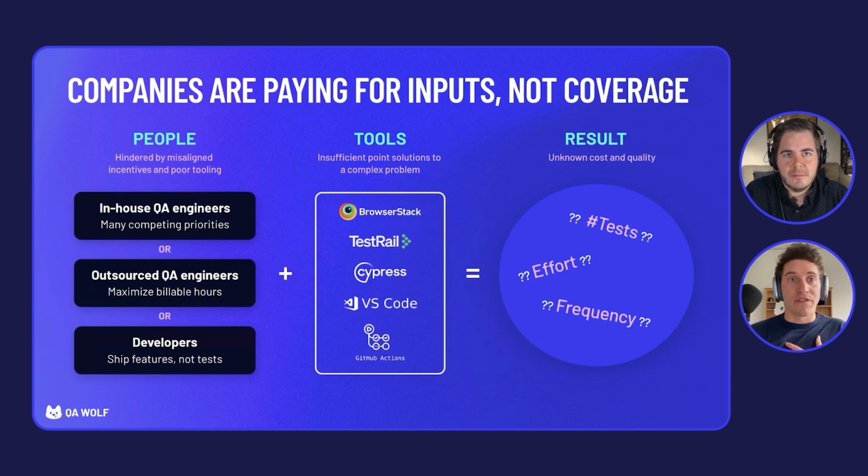But for QA Wolf, that's not our billing model. That's not how we charge. We're selling outcomes. And to get to the level that we need to deliver the outcomes we promise at our cost, the only way we can do that is with the custom tech that we've built.